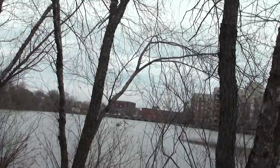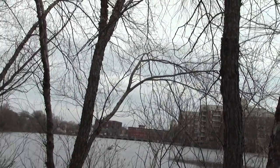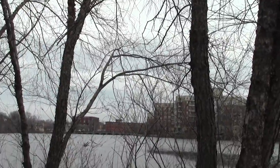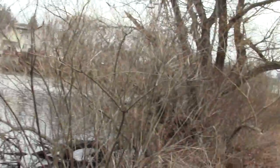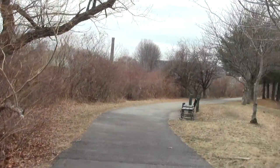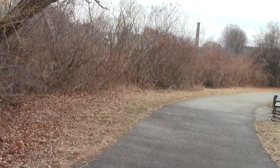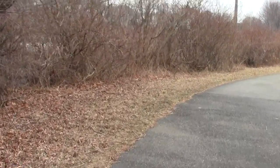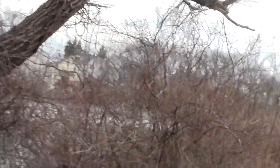There's one of the American manufacturing birthplace zones off beyond the bridge. And the riparian environment is certainly drawing the critters. This big old willow.